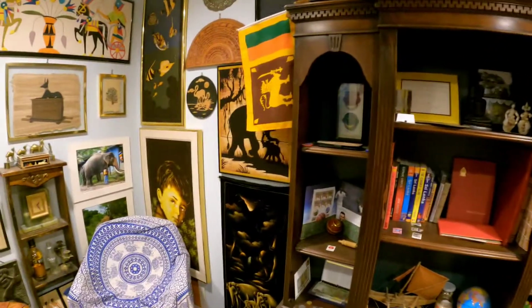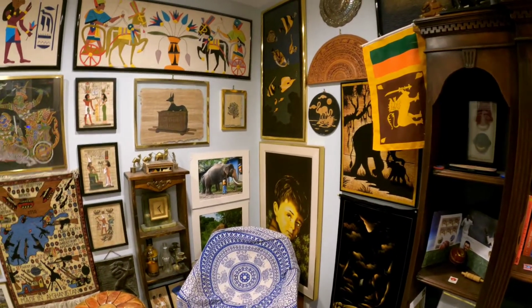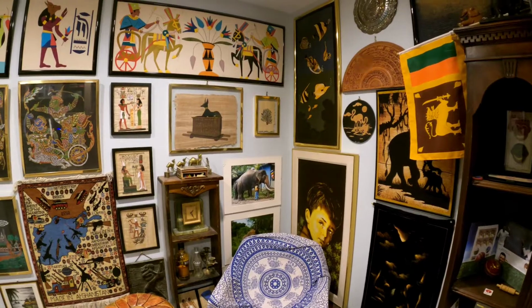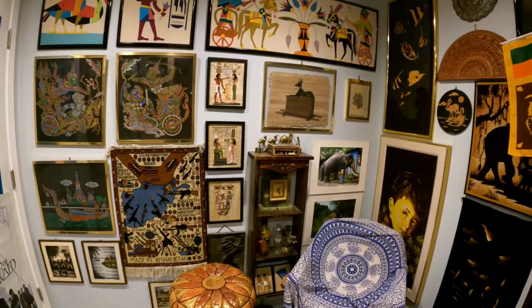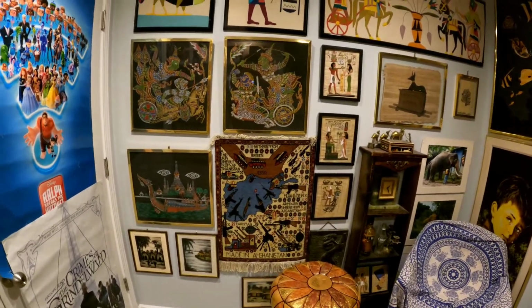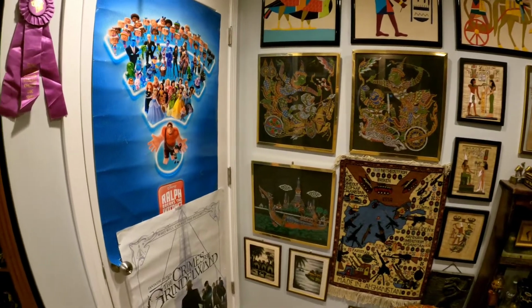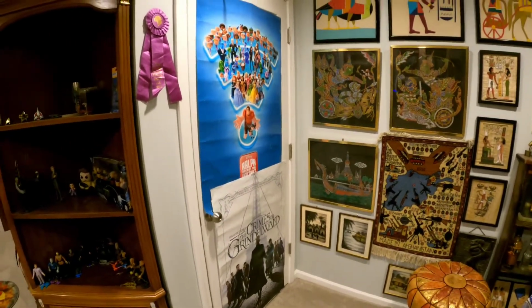And along the other wall is other stuff that my grandfather collected through all his different travels to different places. We got like Egyptian things, this item made in Afghanistan, more Egyptian stuff down below, and other places that who knows where. Got the door to my closet, and then the next wall is my other geek stuff.